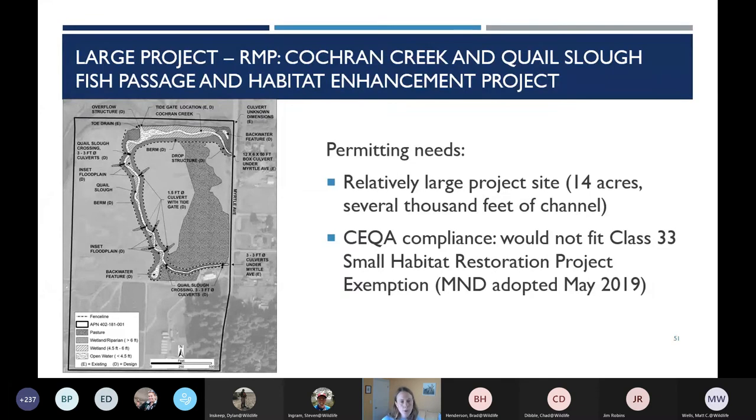So then, other permitting needs, considerations, and constraints. In contrast to the project that Brad just described, this is a relatively large project site. So it's clearly out of the bounds of what we would be able to look at for HREA. It doesn't fit into that Class 33 small habitat restoration project exemption. Humboldt County, as lead agency, did do a mitigated negative declaration for this project in 2019, and we can go to the next slide.